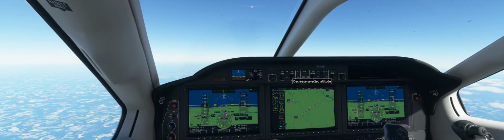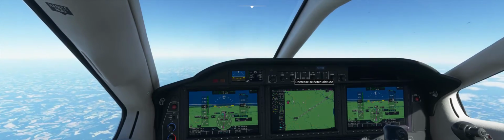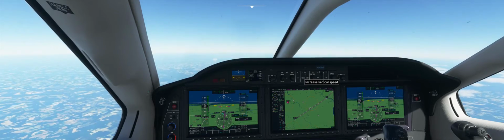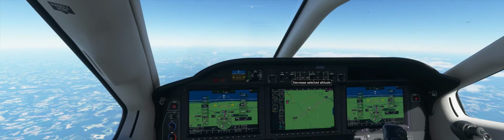There's our further descent instructions. Descend and maintain 11,000 feet, Docker Tree Whiskey Bravo. Down to 11,000.